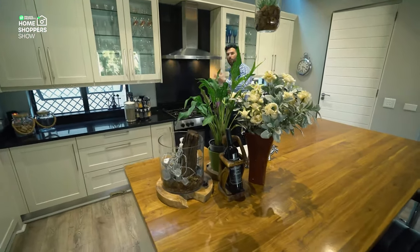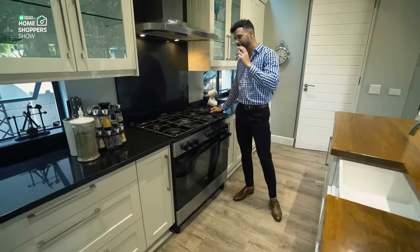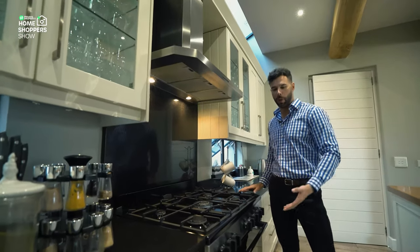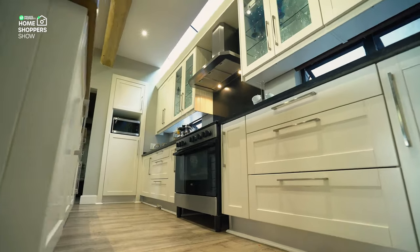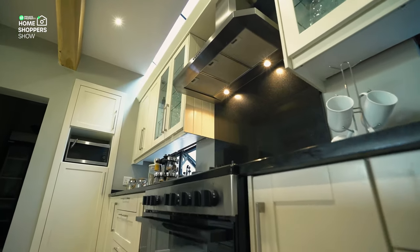On my right hand side, what kitchen, what culinary experience is complete without a 6-top gas burner? All year, all sparkling, absolutely love it. So if you're a chef or an aspiring chef, if you love cooking, this home is for you. The backsplash is quartz. We've got this stainless steel extractor fan.